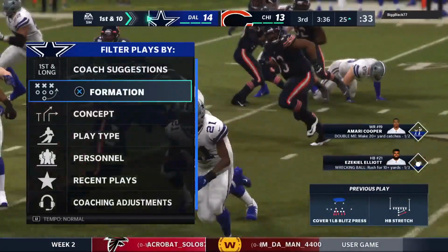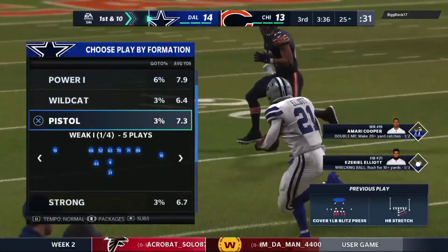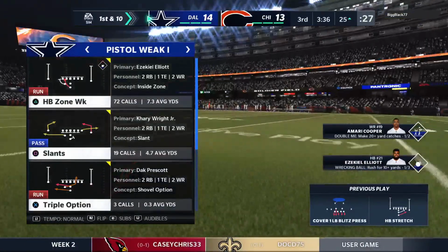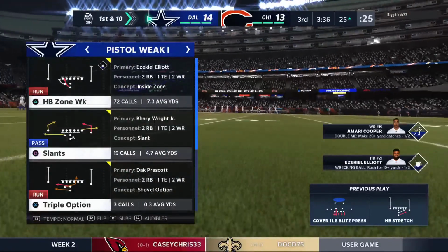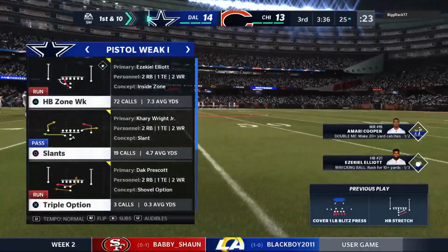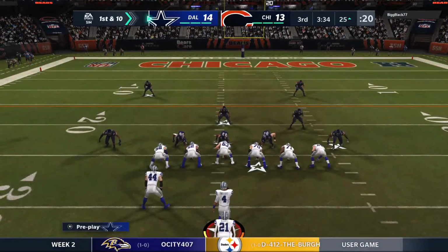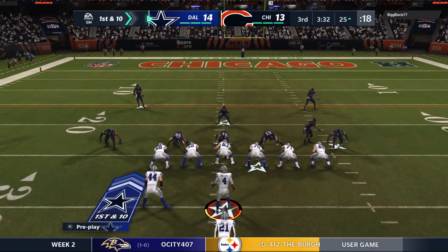Well, you certainly have to give a little credit here because they're playing this all right. This is ball control football, sustained runs, taking their time and making it work. By Zeke, another 1st and 10.